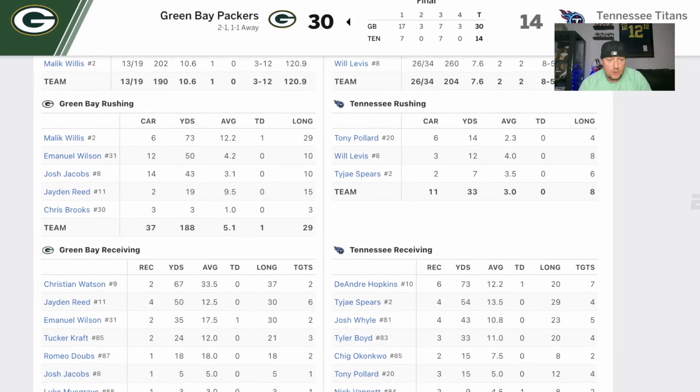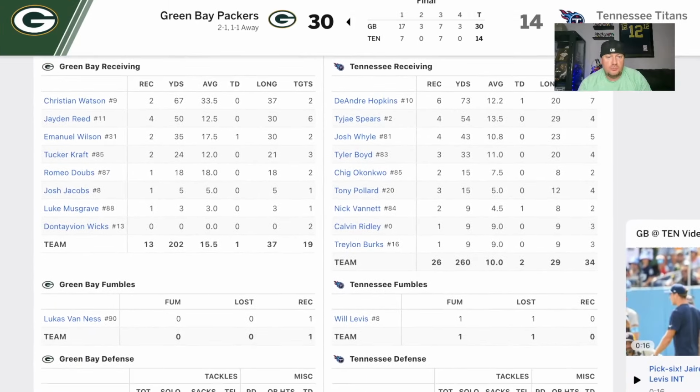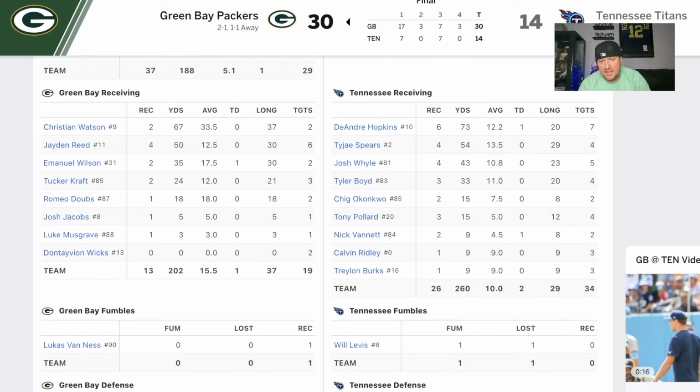Emanuel Wilson getting some workload. Josh Jacobs getting some workload as well, splitting up the carries. Christian Watson, 2 catches, 67 yards. Jayden Reed, 4 catches, 50 yards, so you got your 9 fantasy points. Again, we weren't touching these wide receivers because it was very ambiguous going into this matchup.